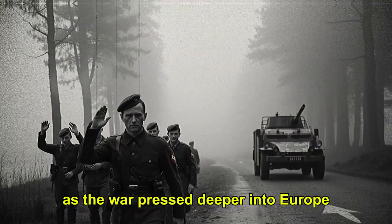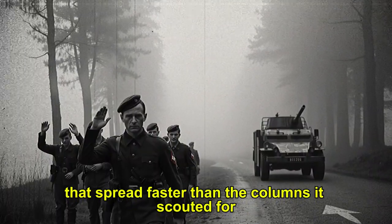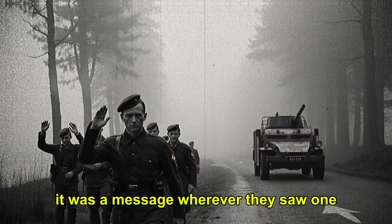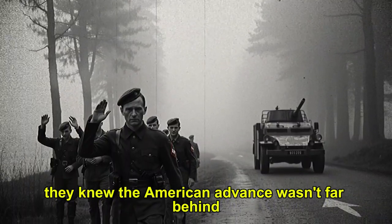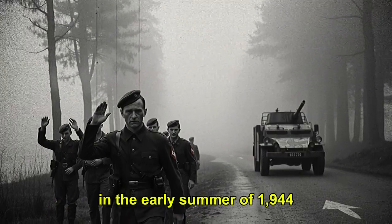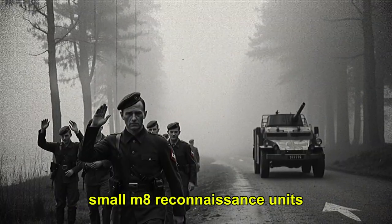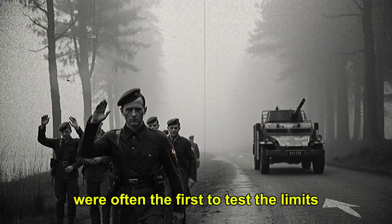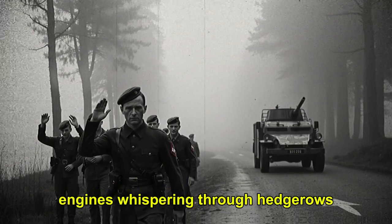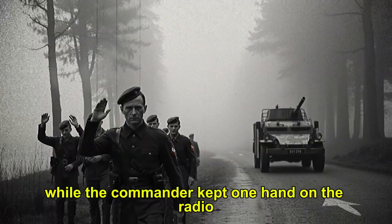As the war pressed deeper into Europe, the M8 Greyhound earned a reputation that spread faster than the columns it scouted for. To German troops, it wasn't just a machine, it was a message. Wherever they saw one, they knew the American advance wasn't far behind. In the early summer of 1944, shortly after the breakout from Normandy, small M8 reconnaissance units were often the first to test the limits of enemy resistance. They drove ahead of the main force, engines whispering through hedgerows, the gunners scanning for movement, while the commander kept one hand on the radio.